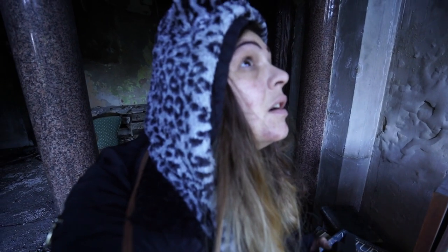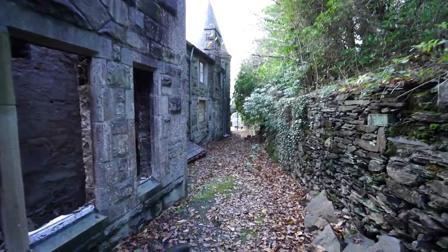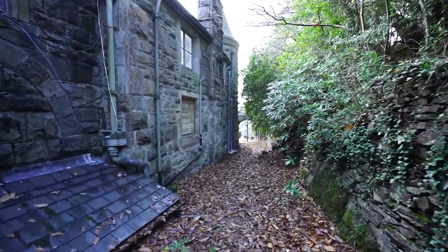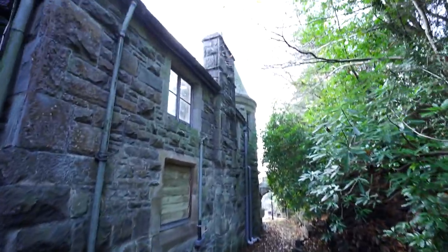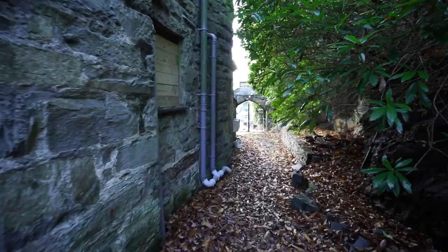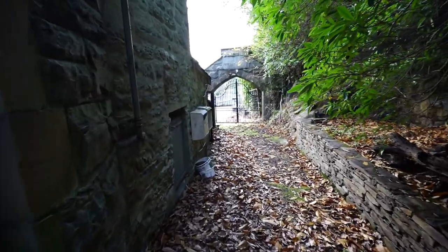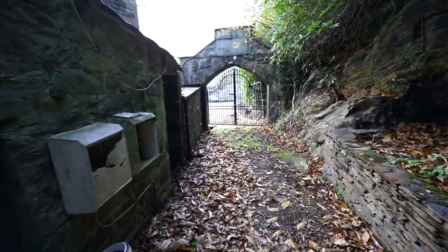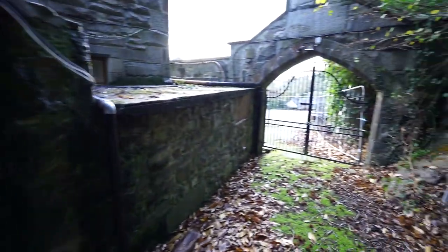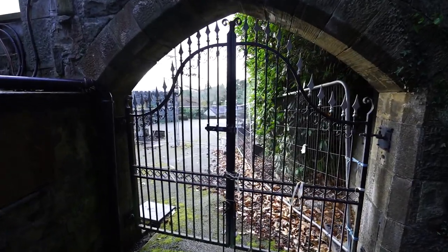Hey, should we get out? Yeah. So look, this is the front gate. I'll take a walk down to it. There's the turret bit there. That's where the TVs are in there. But this bit at the front, bloody shame.